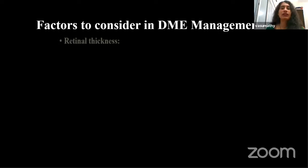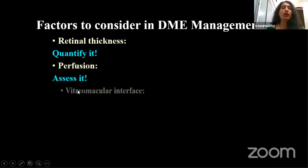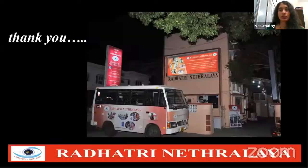So the bottom line is, whenever we see diabetic macular edema patients, there are several factors to consider. The most important is, of course, retinal thickness. We have to quantify it. But we also have to assess macular perfusion, which is very important. And also the vitreomacular interface has to be carefully studied, to look for any adhesion, whether it is detached or there's any traction. And also mind the peripheral retinal ischemia, which may be contributing to the diabetic macular edema, and treat it if possible. And also control the systemic status so that you're overall able to manage this patient very well.